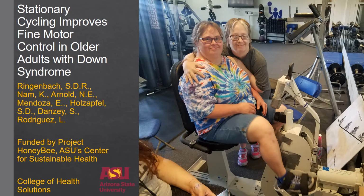And I've been studying people with Down syndrome and their motor control for over 20 years now. And most recently, I've been interested in older adults with Down syndrome. Maybe that's because I'm getting older and my parents are getting older, but I think that it's very important for their independence to study their fine motor control in older adults with Down syndrome. And I did this project with 3 of my doctoral students and 2 undergraduate students, and it was funded by Project Honeybee at ASU's Center for Sustainable Health.